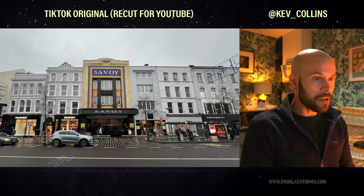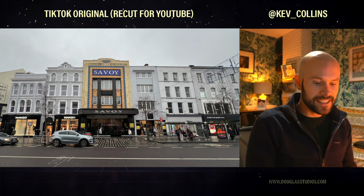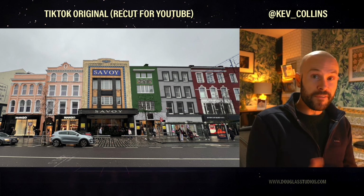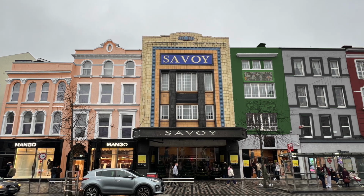Here's a perfect example at the Savoy. The Savoy looks like it's the only building there. Everything else is a sea of grey. Boom! What the f***? Let's paint the buildings. Like, let's get together. Painting Pana, that's the initiative.